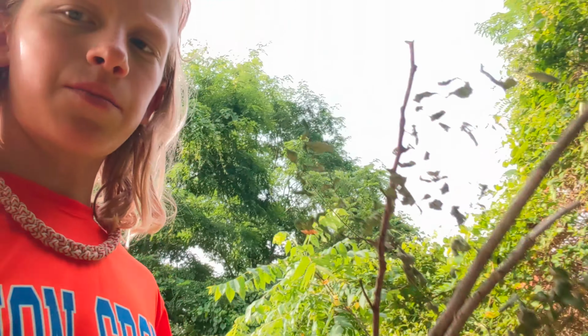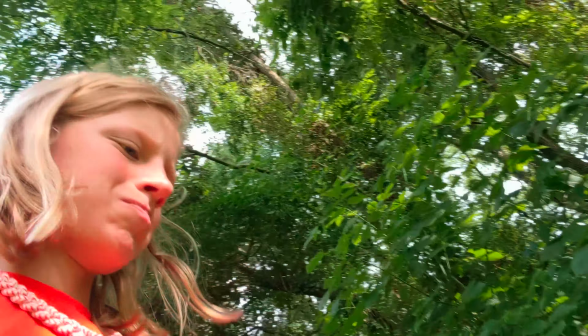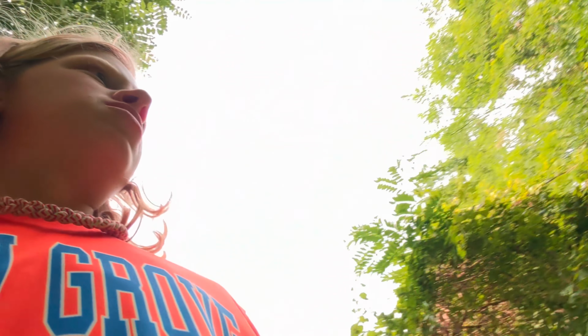Okay, we're back at the camper. We ate steak today. I'm collecting twigs for a fire tonight. So yeah, that's what I'm doing right now. We already ate. I'm just collecting twigs. So yeah, I'll probably see you around the fire.